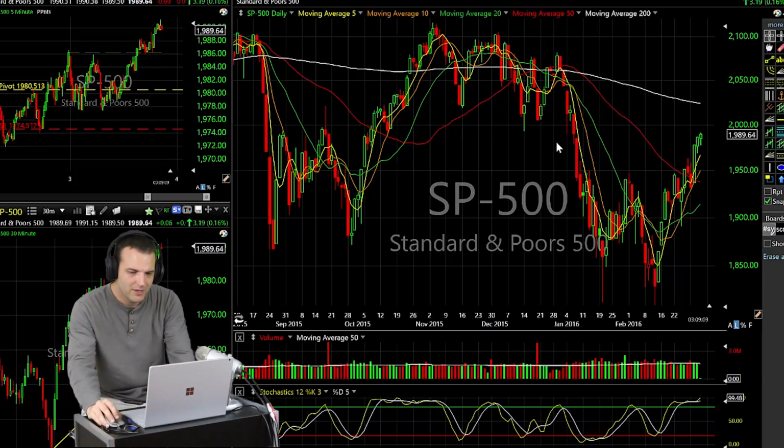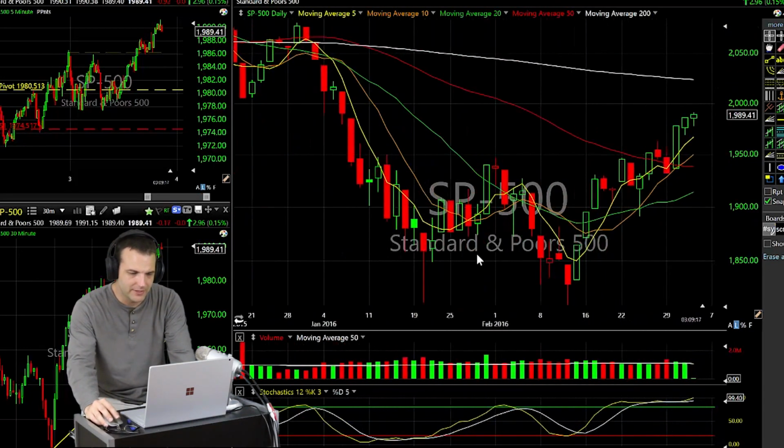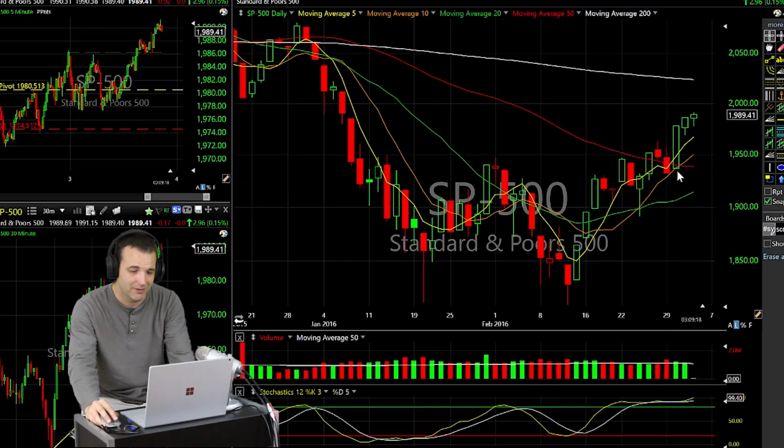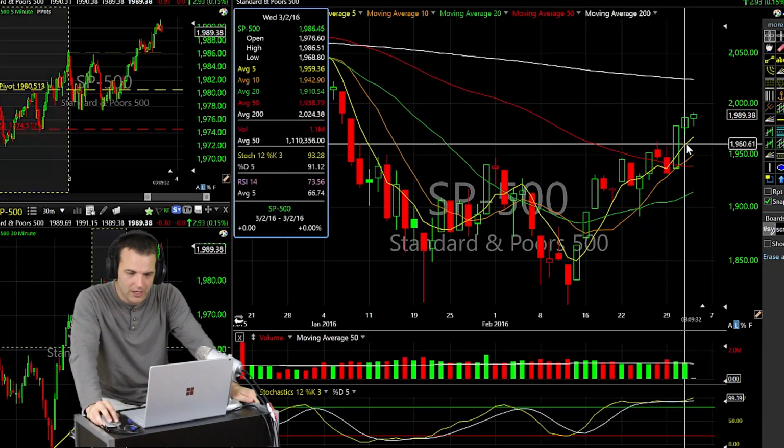So on the S&P 500 here on the daily chart, it's an absolute full-fledged breakout. This was the area that it needed to get above. You had the pullback to the 10-day moving average on Monday, followed by the epic rally. Pretty much only by just a smidgen, it was the second biggest rally of the year so far.